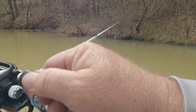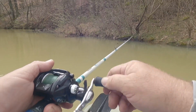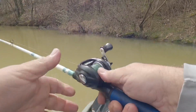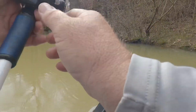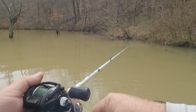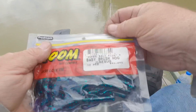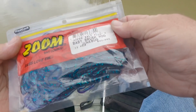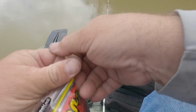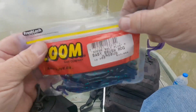Y'all notice that the reel is not squealing? Y'all notice that? That last video, man, it was squealing bad, but y'all see it's not squealing right now. Baby Brush Hog, June bug. That's what we're using. That's what we just caught that bass on. I gotta switch it up. I gotta change my bait for it.